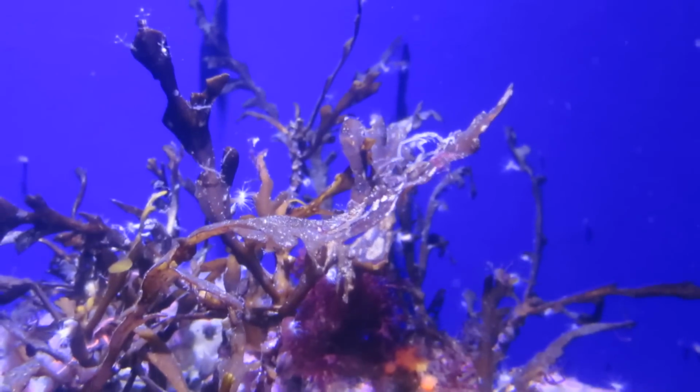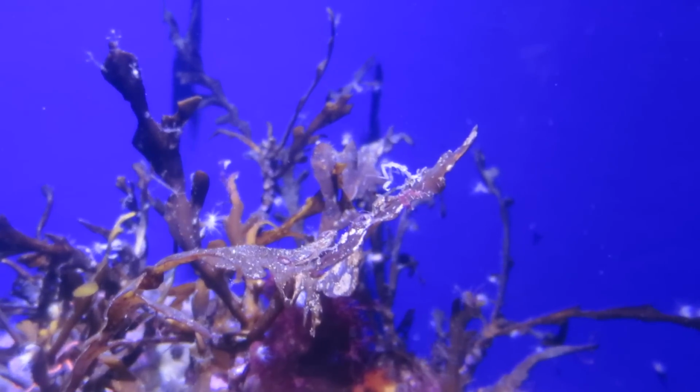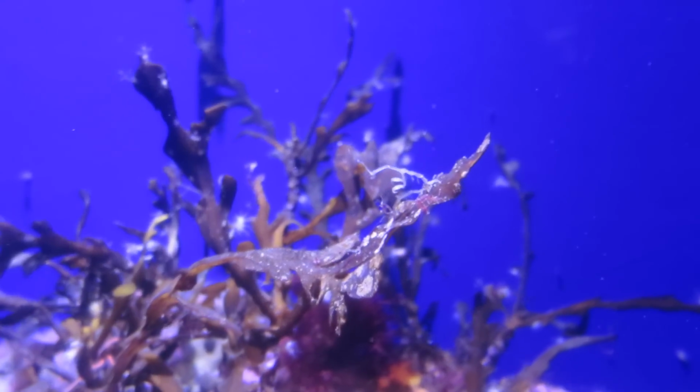They look like underwater praying mantis. That is so neat. I have never seen these guys before. Skeleton shrimp. The thing that's striking me the most is I had no idea how big some of these animals were. Striped bass are huge.